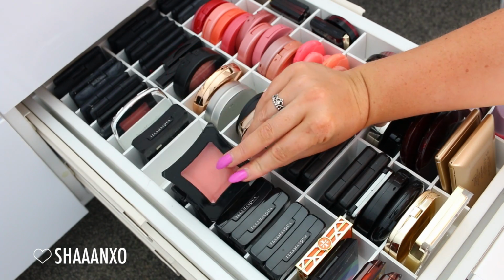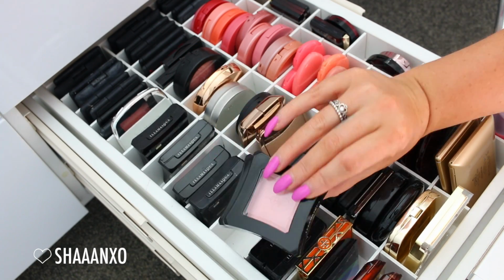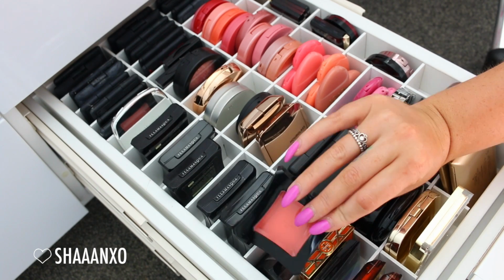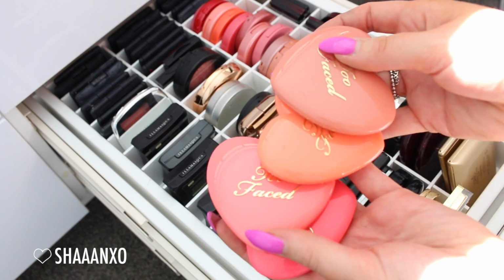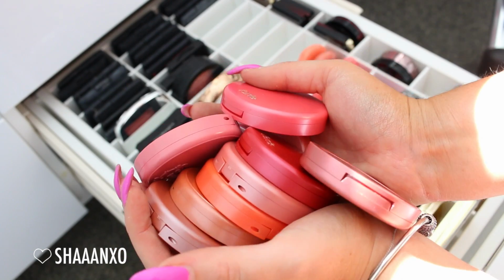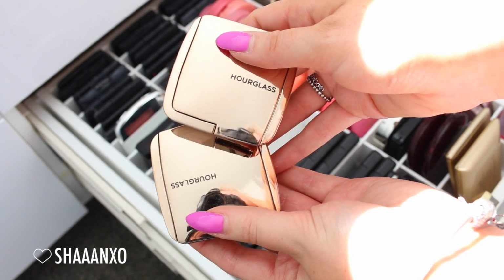Both of these drawers are blushes. So in the top part I have a bunch of Illamasqua ones down the side here, which I'm showing you, and then I've also got heaps and heaps of Too Faced ones here, and a whole bunch of Tarte. I love these Tarte blushes. I really like to collect those.